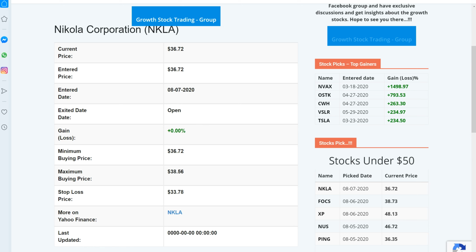So let's switch to NKLA. I know that you guys have some bad feelings about this stock. I know this stock is very hyper, but it was added to the tracker today, so hopefully it can rally from here. The entry point is 36.72, the maximum buying price would be 38.56, and the stop loss is around 33.78. So let's look at its chart.